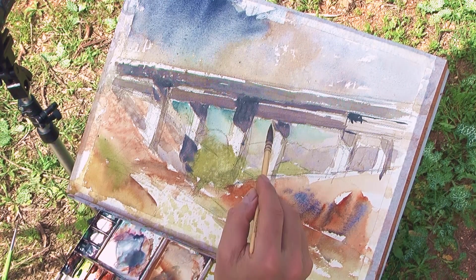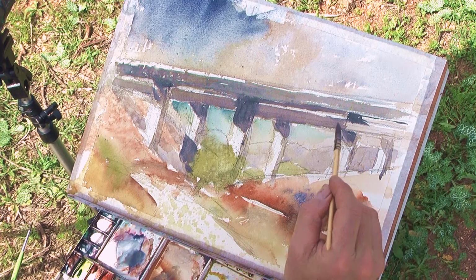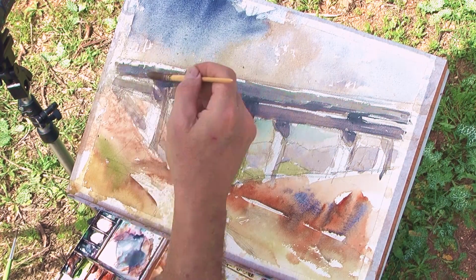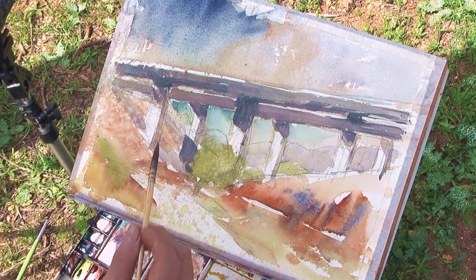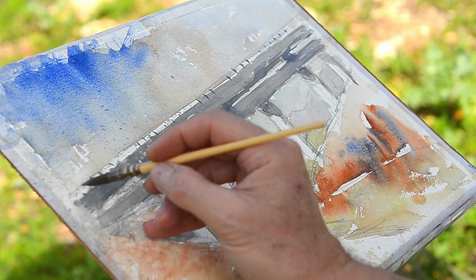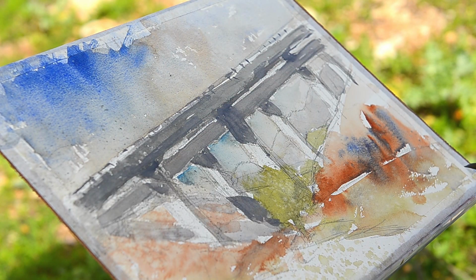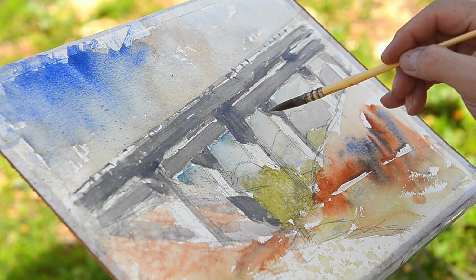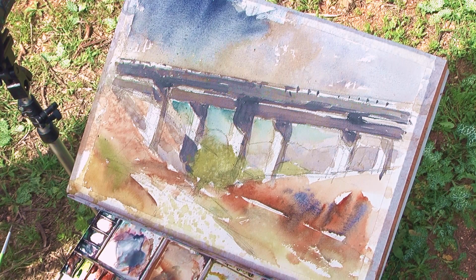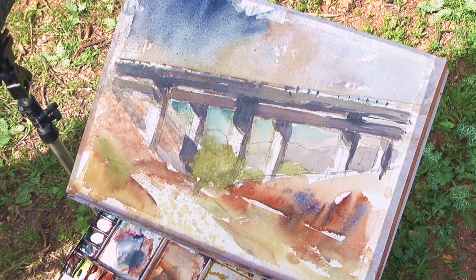Shadow here. To break it a little bit. Okay, let's go back to the mountains.